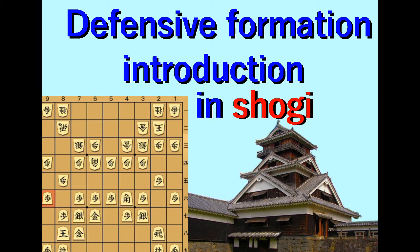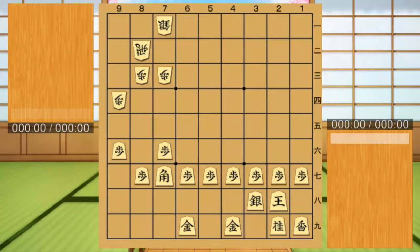Here are some typical defensive formations. The first is Mino Castle. Mino Castle is resistant to attacks from the side, so use it when you are likely to be attacked from the side. This is called half Mino Castle. It is strong against attacks from the side.